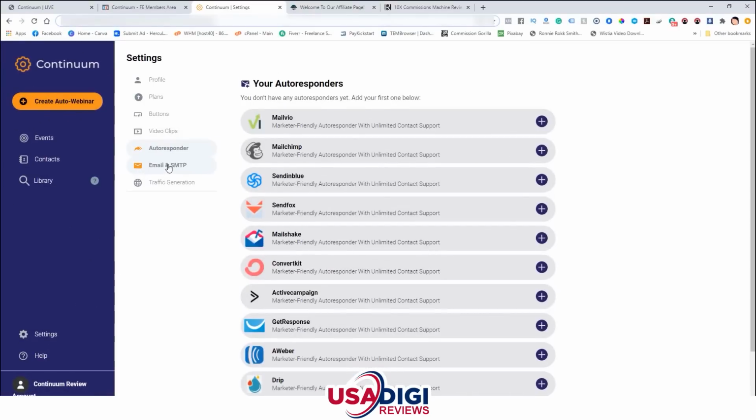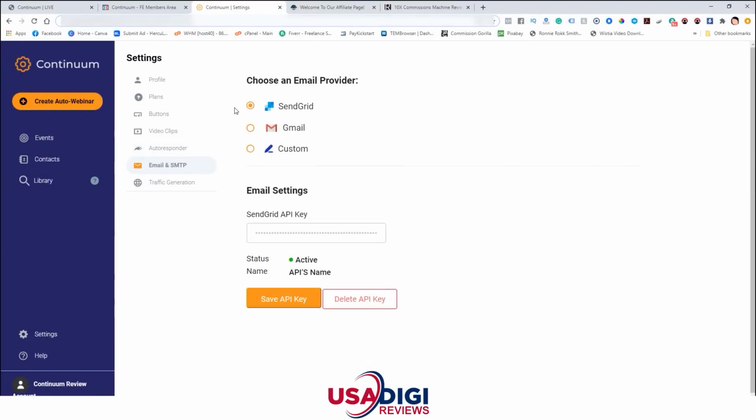And you're going to be setting up your email and SMTP in here. So he's going to show you all of that in the settings. I'm not going to go through all of that stuff. And then after you get all of those things set up, you're going to go ahead and create your auto webinar. So like I said, it may look a little bit complex in here, but it's really not. It's pretty simple and straightforward. So once you get into the members area and go through the training, you'll see how easy it is to set up. Okay. All right. So that's what it looks like inside the app, the software itself. So let's go ahead now and check out the upsells.